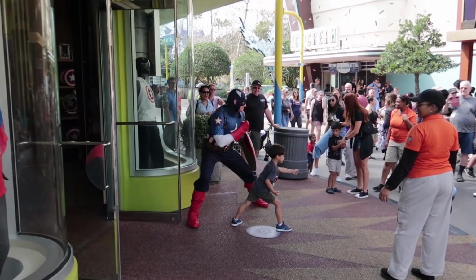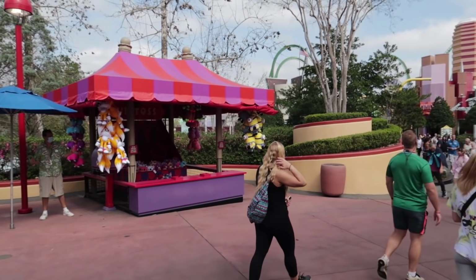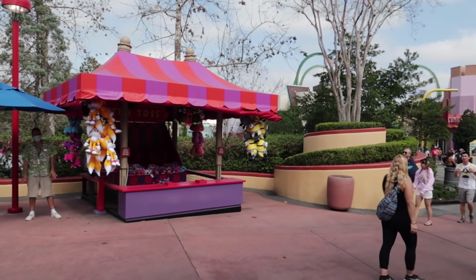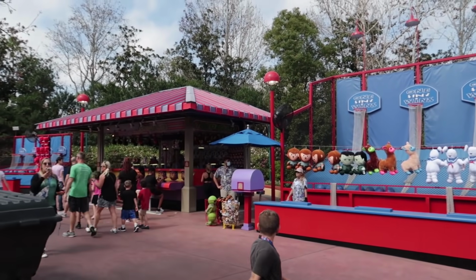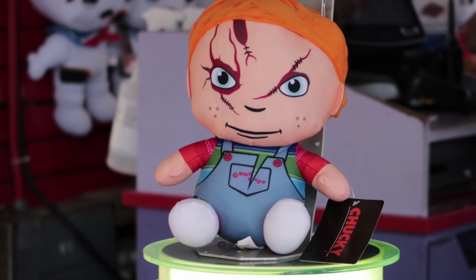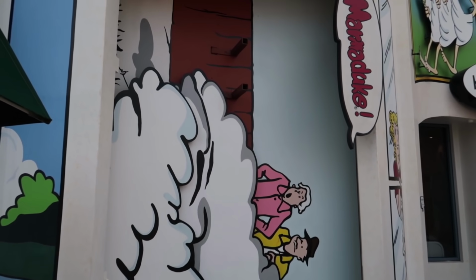A photo with Captain America? You cannot get that at Disney World. And if you want to see more reasons why Universal is better than Disney World right now, check the description box. I have a video covering that very topic. I'm getting into the habit of checking on prizes you can win in the Midway games. Big giant minion there. This one over here, Chucky dolls. Marmaduke, still gone from this photo op.